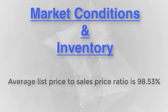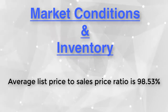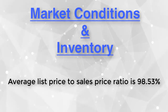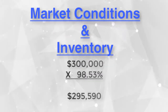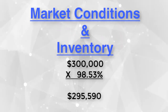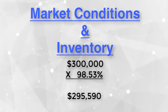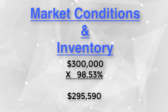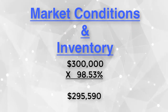Market condition and inventory. The average list price to sales price ratio is 98.53%, and what that means is on average, buyers are getting a property for 98.53% of what it was actually listed for. For example, say a $300,000 property, which is the average sales price in our area. Right now, 98.53% of that would be $295,590. That is the average actual selling price for a property listed at $300,000.